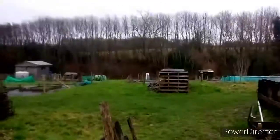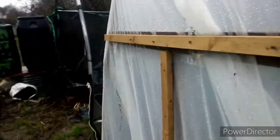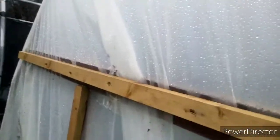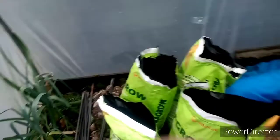Right, let's just move back up to the front and open up this polytunnel again. Go in here, get out of the wet. At the moment, the polytunnel's in a bit of a bomb site because I've just been up here for a little while. I've been collecting more trampolines. I've got 4 bags there of well rotted horse manure.